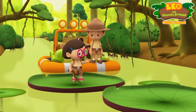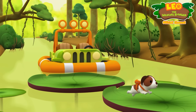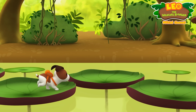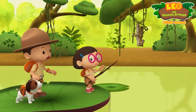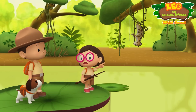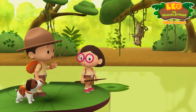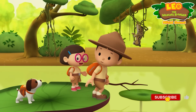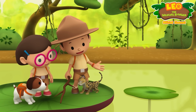This should work. Let's go! Great idea, Katie. Let's save the cub. Leo, the vines are breaking. The cub will fall into the water. I know what to do. I'll take this. Just in time!